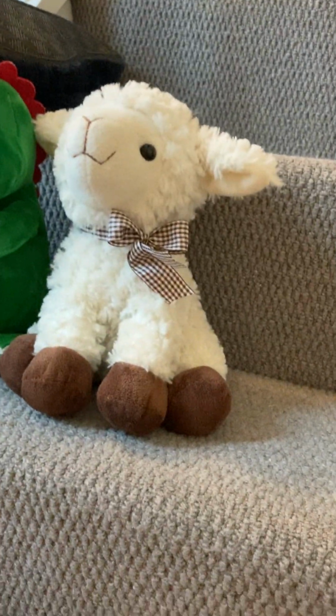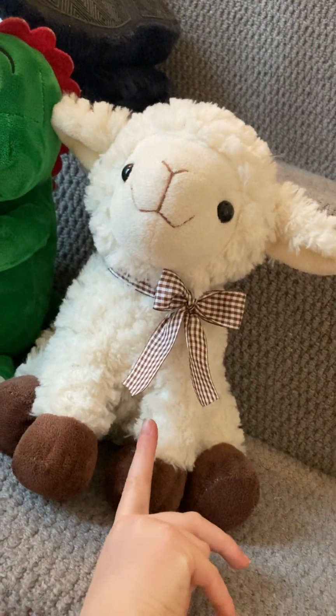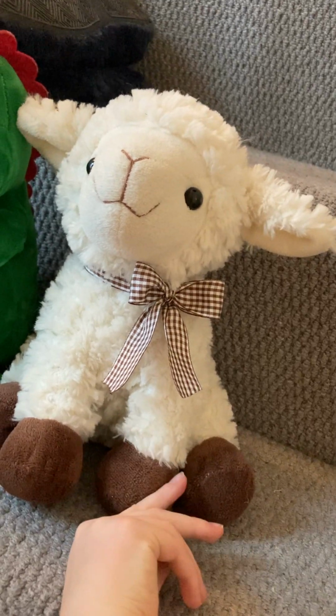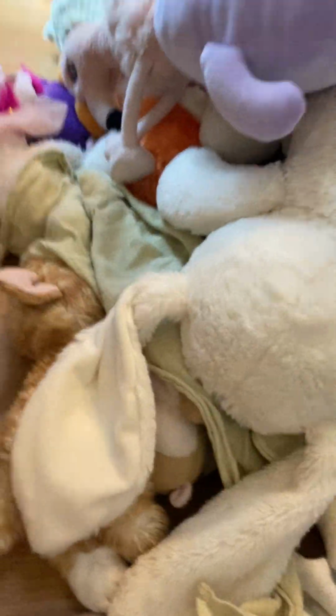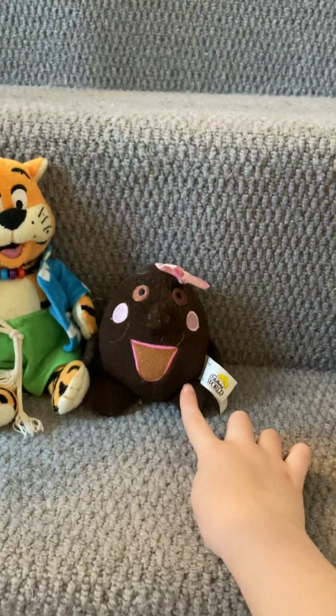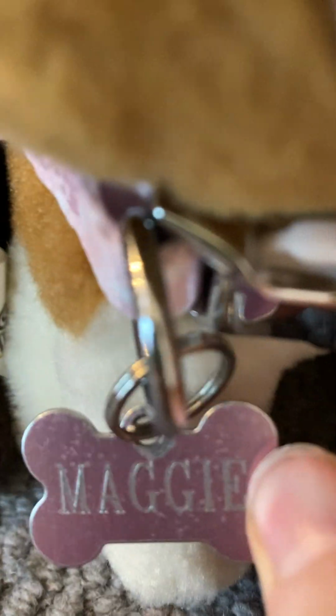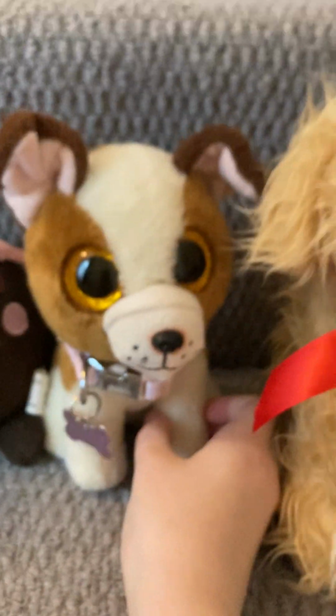Next we went, I can't remember where we went, but we went somewhere and I was trying to get this and an old lady came and gave me hers. She won because she was just nice. This from Butlins and this is from Cadbury's World. Here is Maggie, my nan's dog that died, and it's actually got her collar on it. And she was a Jack Russell, so this is a Jack Russell teddy.